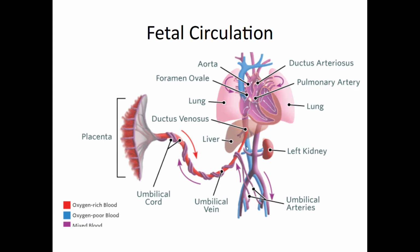And then that circulation comes back and goes into the inferior vena cava, comes back into the heart. So the blood coming into the heart is now a mix of the oxygen-rich blood from the placenta and the oxygen-poor blood from the rest of the body. But the lungs aren't going to help.